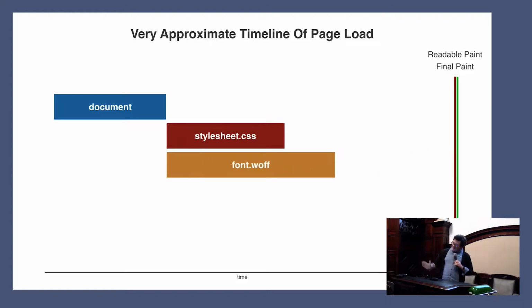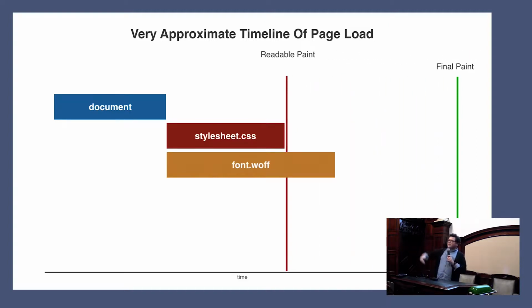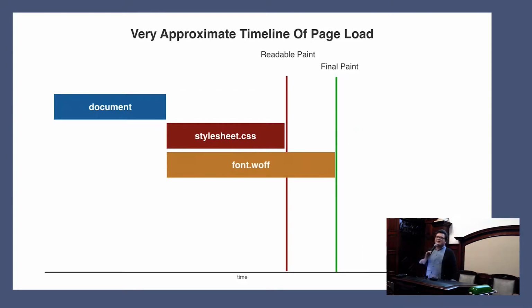Not quite that much, but a little bit more. So you're loading the font asynchronously. And more importantly, because we're not saying the font is needed at first, you have your first readable paint much earlier. So it'll draw in the Arial or the Times New Roman or whatever system font you're using. And then also your final paint will be quicker as well, ideally, in ideal conditions, but that's not always true.